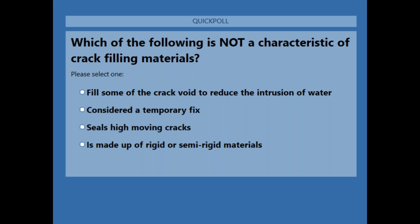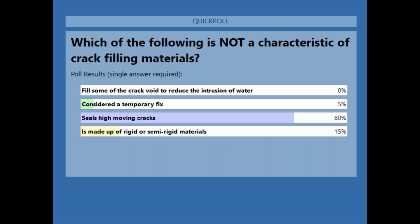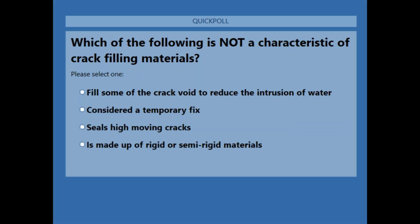So this question was, which of the following is not a characteristic of crack filling materials? Okay, the poll is closed. So let's show the screen right here. Which is not a characteristic of crack filling. The answer, which most of us got, 80%, is to seal the high moving cracks, and that is correct. Again, crack filling is made up of rigid, semi-rigid materials. It's considered a temporary fix. It fills some of the crack void to reduce the intrusion of water, but it's not an extended life product. It'll keep water out, but it's not going to seal for high moving cracks. So most of us got that.